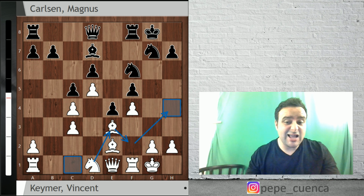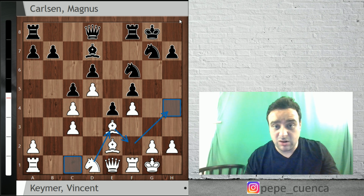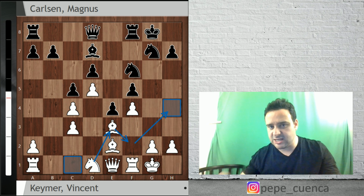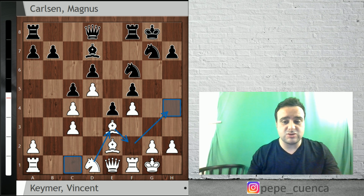So it reminds me of these positions in the Stonewall, where the bishop from c8 goes all the way to h5, right? Bishop d7, bishop e8, bishop h5. So this is some sort of similar stuff, right? With bishop e3, bishop f2 and bishop h4. And that's why Magnus plays an extremely interesting move, bishop a4.